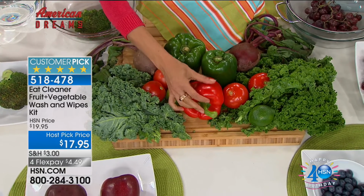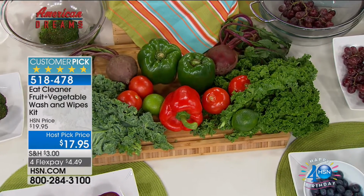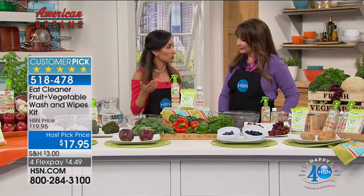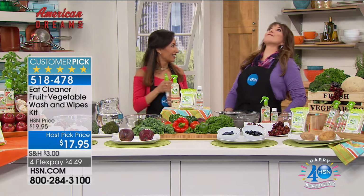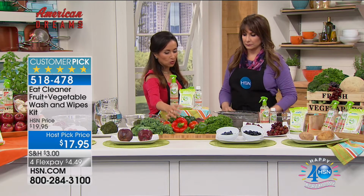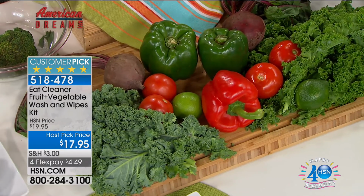And that waxy film that's on your peppers, on your tomatoes, you know, about 80% of our produce is waxed now, and wax traps pesticide residue and bacteria under the surface. And with Eat Cleaner, it helps to remove up to 99.9% of that. I've never, ever thought of that before. That wax creates a barrier. It just traps it all inside. And you don't want to be eating that. That's oil, that's petrochemical sometimes. There are fungicides that are added to the wax to help preserve the produce.